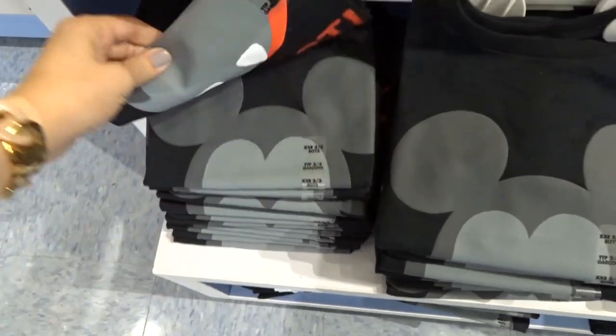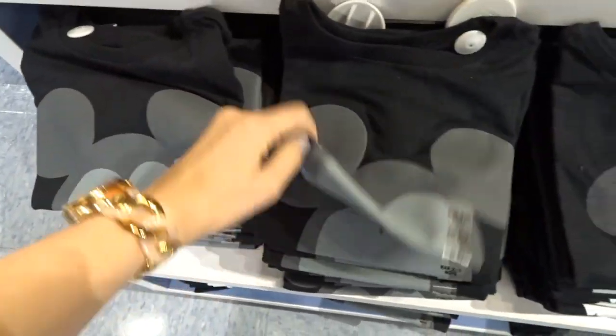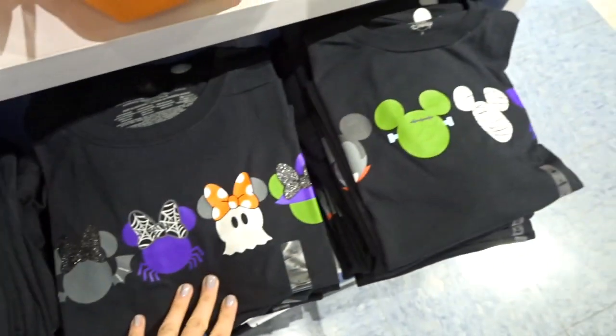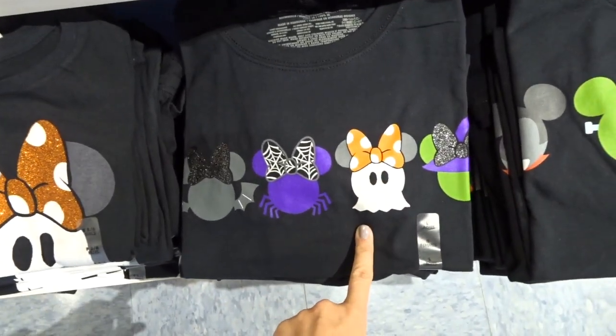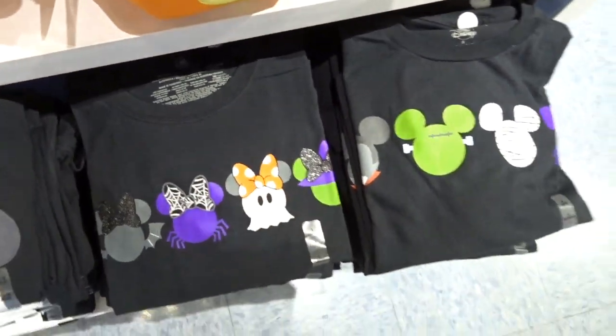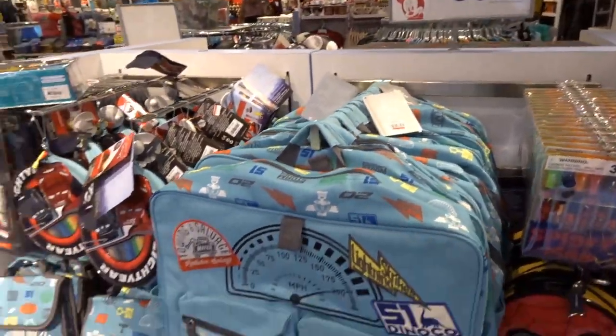And here are some t-shirts. So these are the kid sizes. Fantastic for Mickey. And then here's a mini one. And here's ones for adults. And I know that because my husband and I have these. So that's for the ladies and that's for men. And I'll be wearing those later in the month. They have a clearance rack also. So all of this stuff is up to 60% off.